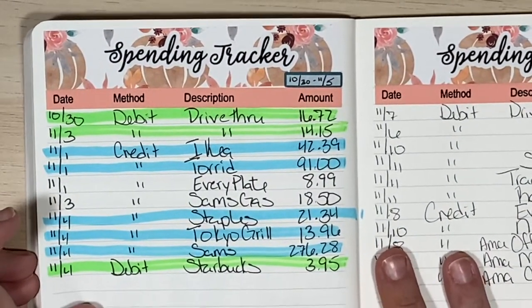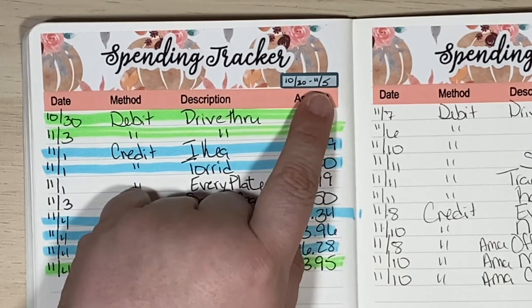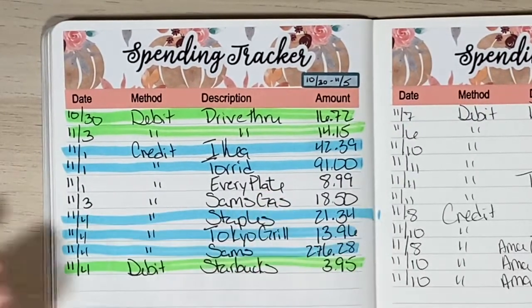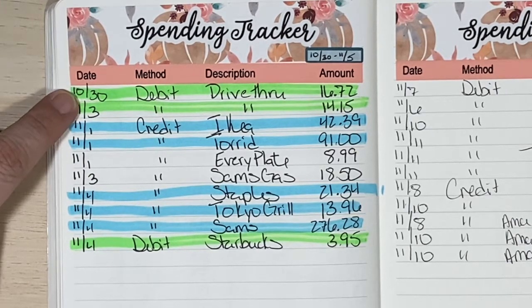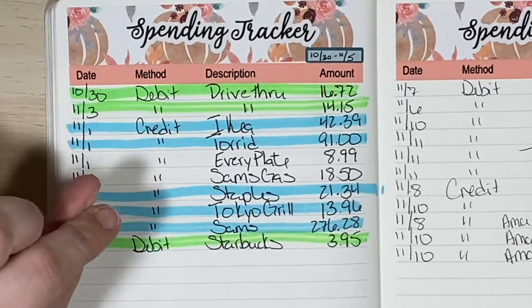So I do track my spending by week. Here I have 10/30 through 11/5, and then on the other page I have the 6th through the 12th. That just makes it a little easier for me to manage. So you can see on this first week, I've already gone through. I have highlighted all my debit transactions and the credit transactions that I'm tracking.